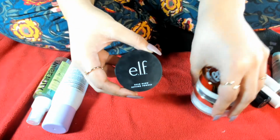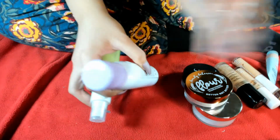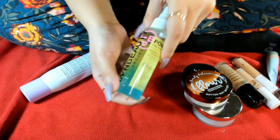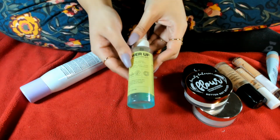These two I've used and I know that I love. This one I'm on the fence about. I need to try some more. And now the last two products, these are setting sprays. Let's go ahead and do this one. This is the In Beauty Project Power Up Dual Face Setting Mist.